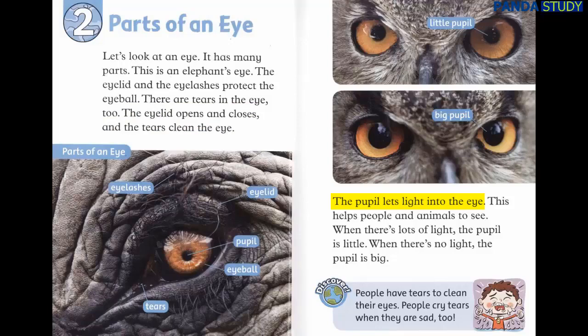The pupil lets light into the eye. This helps people and animals to see. When there's lots of light, the pupil is little. When there's no light, the pupil is big. Discover! People have tears to clean their eyes. People cry tears when they are sad too.